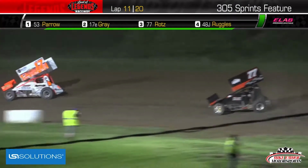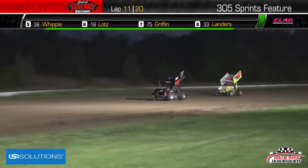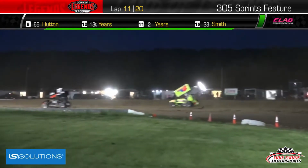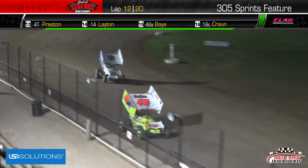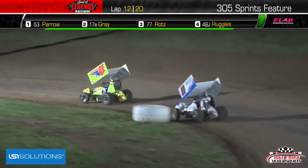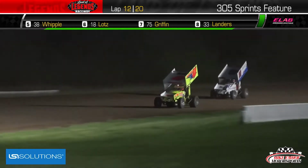Oh, Matt Rotz, hold on to her. He got into the slick stuff there into turn one, and the back end almost came around on him. He'll tuck it back in the line. Ruggles is right there. Boy, Ruggles got in the loose stuff up in the top of three. He gathers it back in. That car looks really, really tight on the exit of the corner. He's turning the wheels, but the wheels just aren't turning the car off of the corner.